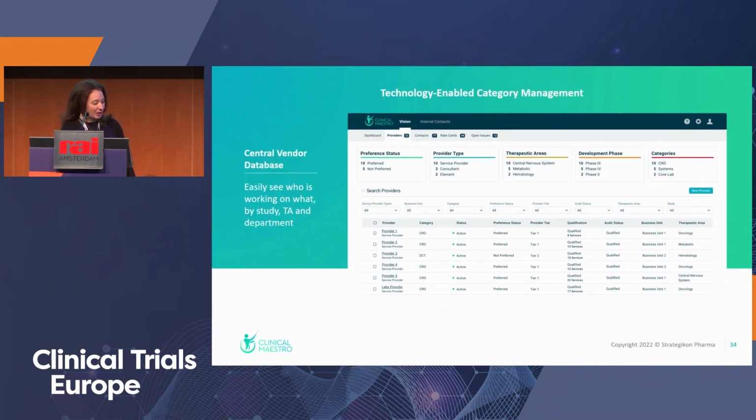So very quickly, this is a dashboard of vendor category manager in which you can easily identify your service providers in your portfolio. You may want to know how many CROs do I have in oncology that can run trials in Turkey. So that filtering is narrowing down the list.